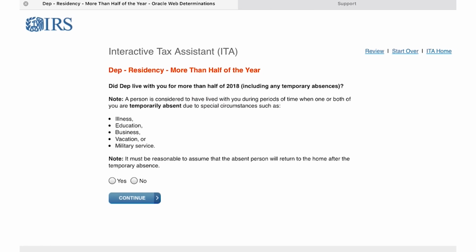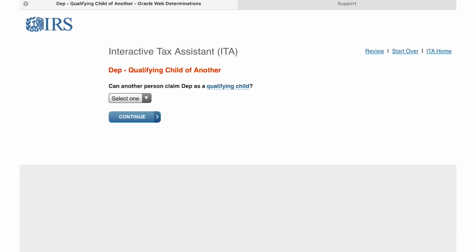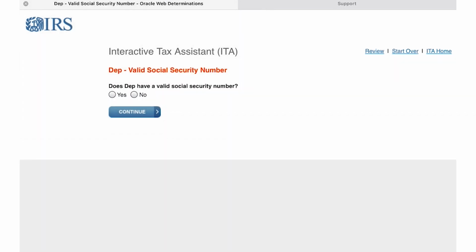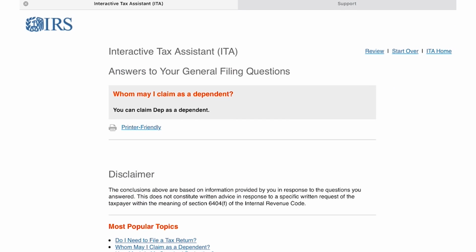Same questions as before. Were there any temporary absences? Let's click off no, or let's click off yes. Can another person claim this child as a dependent? Let's click off no. Do they have a valid social security number? Click off yes. And here you can see you can still claim them as a dependent.